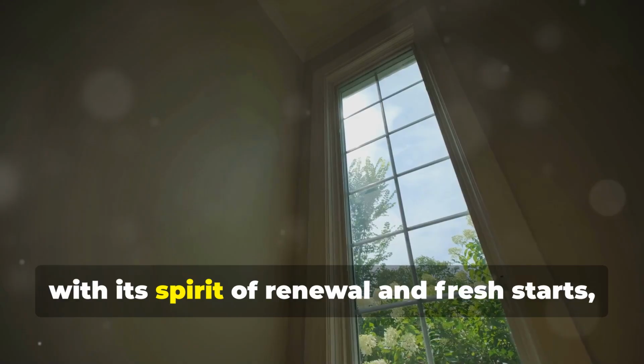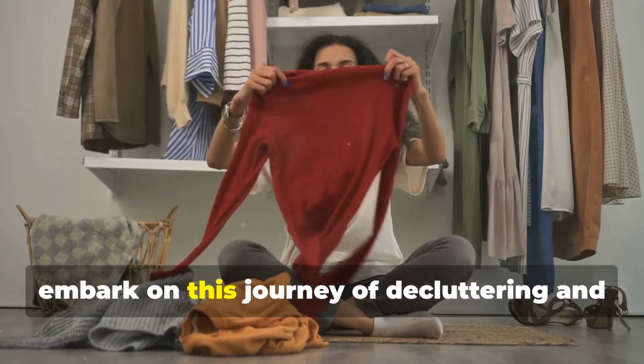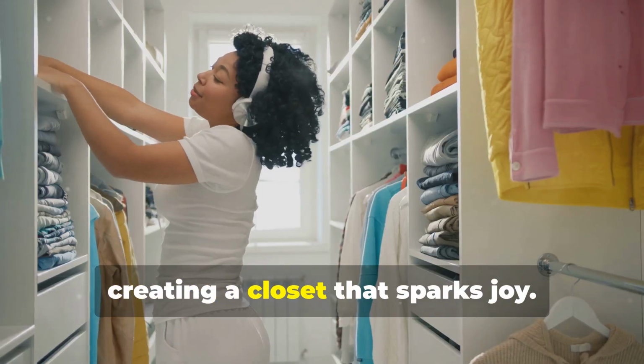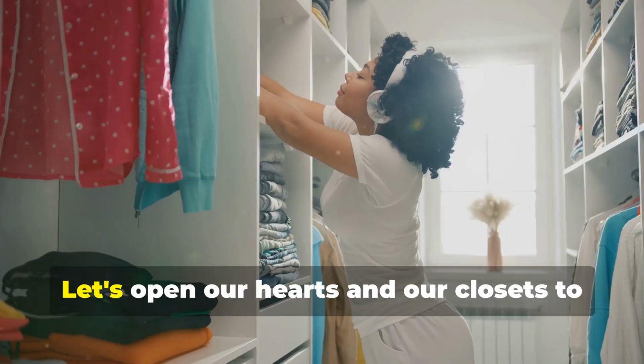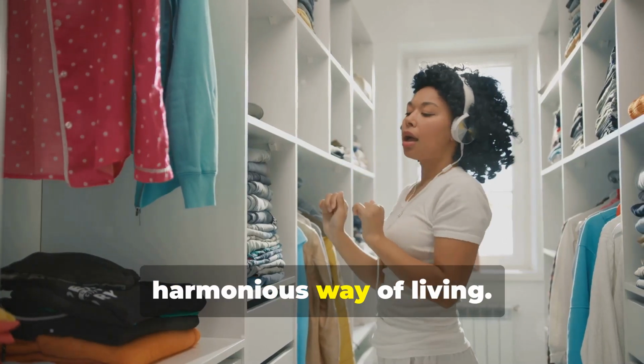Spring, with its spirit of renewal and fresh starts, presents the perfect opportunity to embark on this journey of decluttering and creating a closet that sparks joy. Let's open our hearts and our closets to the possibility of a more joyful and harmonious way of living.